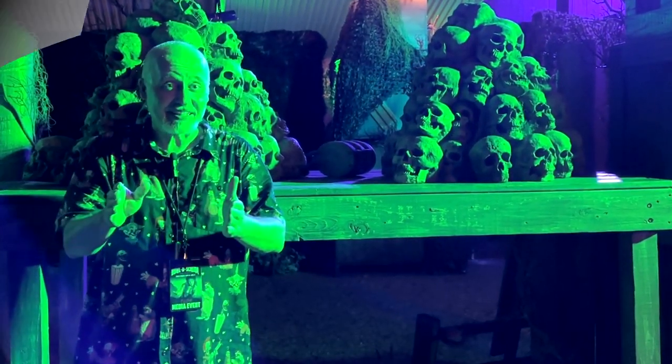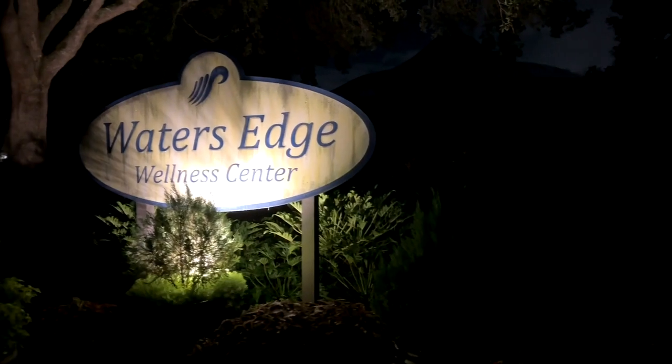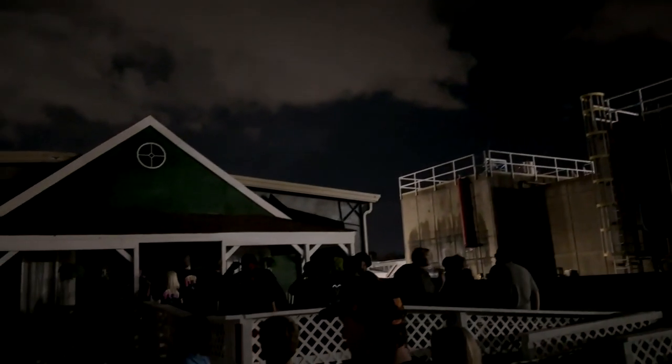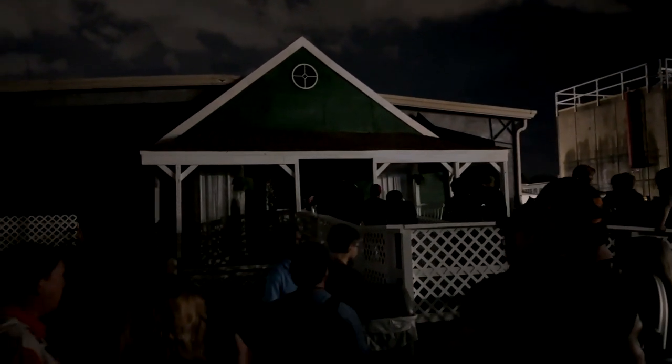So take a peek. The Water's Edge Wellness Center is one of the newest haunts at SeaWorld Orlando's Howl-O-Scream event, and it's one of my favorites this year. It's very creepy and atmospheric and has a lot of odd stuff going on, so take a look at it.